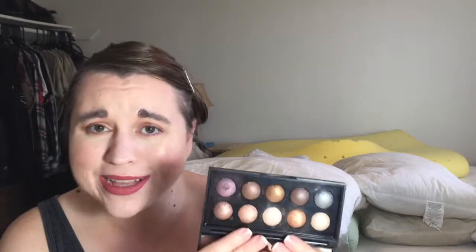I mean, on the one hand, $4 is not a bad price for an eyeshadow palette with 10 eyeshadows in it. A baked, I can't get it open now. That is a very good price. I think it was $4 and some change.